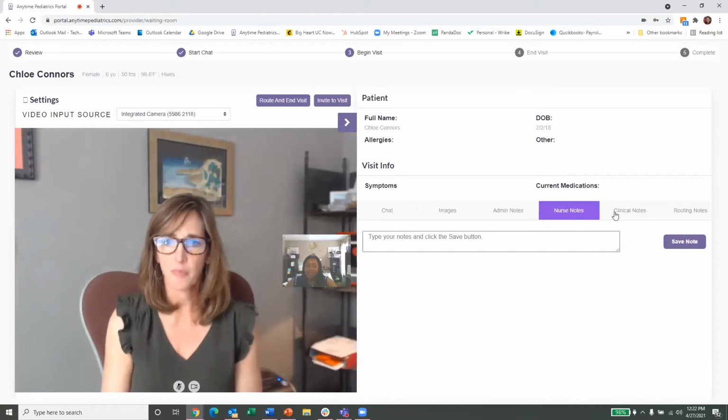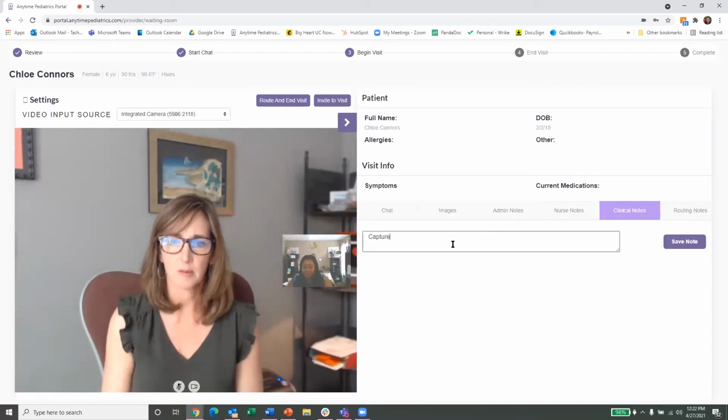But most important is if I'm capturing any of my notes, I can capture any of my SOAP notes here or any of my full detailed notes at this time. And my notes would be captured as well.